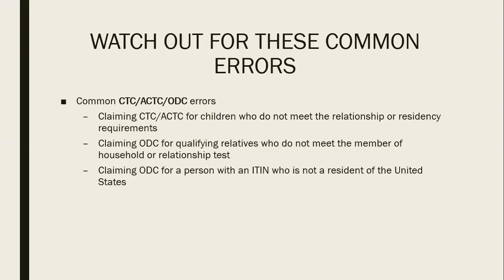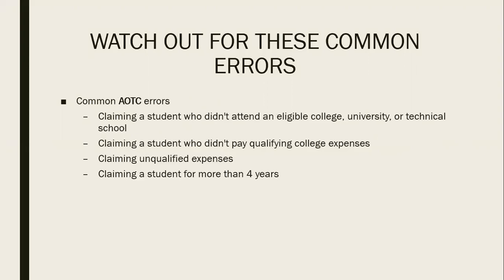If anyone who is filing a tax return does not have a social security number and they have an ITIN, meaning they're not a resident of the United States, you cannot claim a credit pertaining to this person. Even if they meet every other test, if they do not have a social security number, you cannot claim a credit for them. Let's take a look at some education errors.